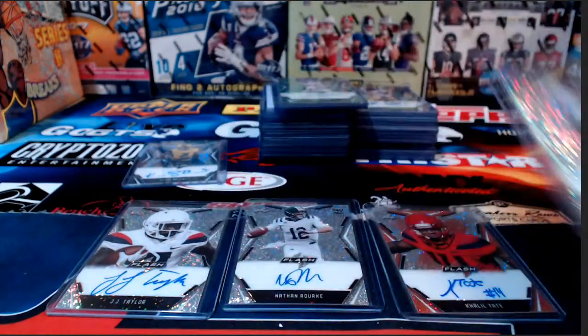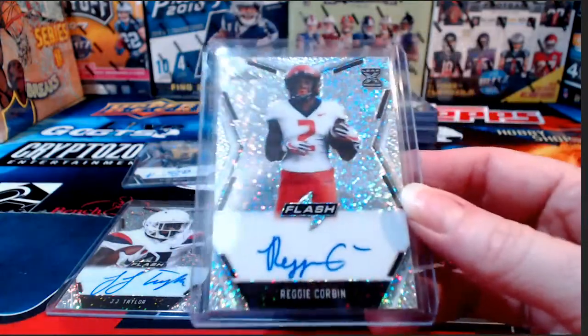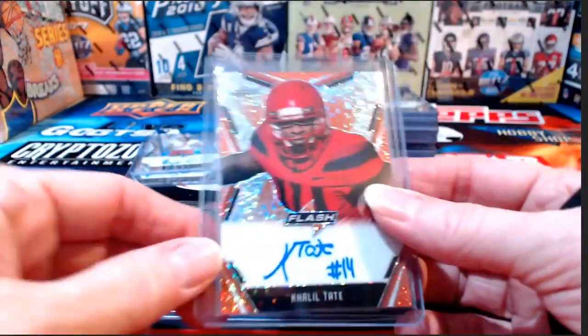So the first one I'm going to look up is Reggie Corbin. Now, please keep in mind that right now, while I am looking this up, I cannot see chat. So if you are typing messages in there, I will see them when I come back. And it looks like Reggie Corbin is not affiliated with any team. So I believe he's going to be up there with Kelly Bryant.